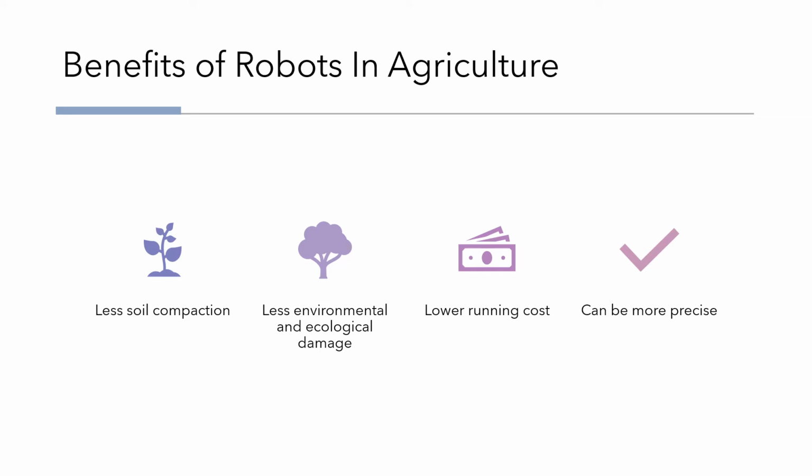There's less environmental and ecological damage. It's less environmental damage because the robots quite often run off, say, electricity or hydrogen or other sustainable fuel sources, which is much better than a diesel engine putting out all the greenhouse gases. There's also less ecological damage because, say, with the sprays, you're just putting chemicals over the field, which is very bad for wildlife. But a lot of robots are trying to experiment with other ways of killing weeds.